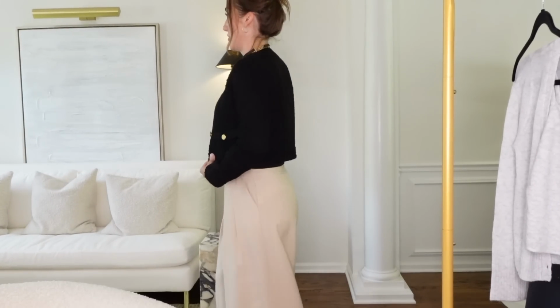This is something that no matter which way the trends and the winds blow, this is that classic piece that you're gonna be wearing when you're an old lady, old man. Anybody can wear this, okay, little old lady.